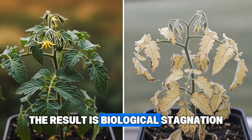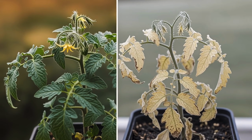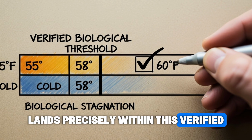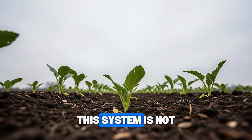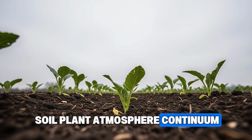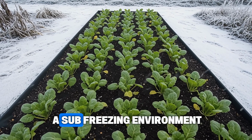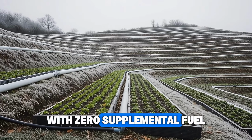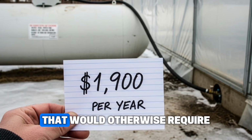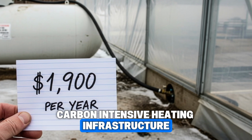The result is biological stagnation. The plant remains alive but enters a state of metabolic arrest, ceasing all production. The earth-to-air heat exchanger output of 58 degrees Fahrenheit lands precisely within this verified biological threshold. This system is not merely warming air for human comfort. It is stabilizing the soil-plant-atmosphere continuum. It maintains the exact thermal window required for cold-sensitive crops to remain productive in a sub-freezing environment with zero supplemental fuel. What you are witnessing is subterranean thermal inertia performing the heavy lifting that would otherwise require a $1,900 per year carbon-intensive heating infrastructure.